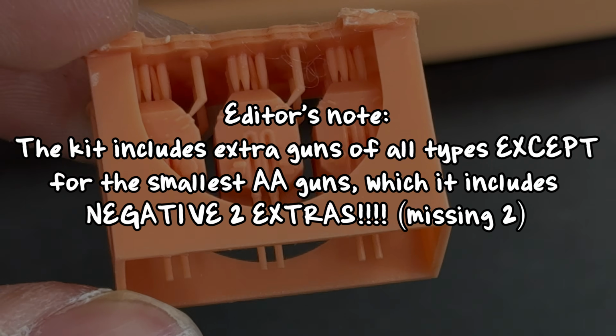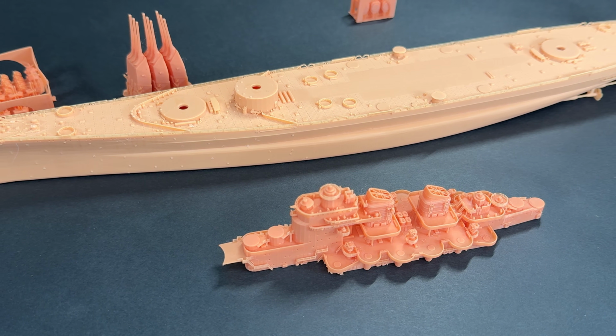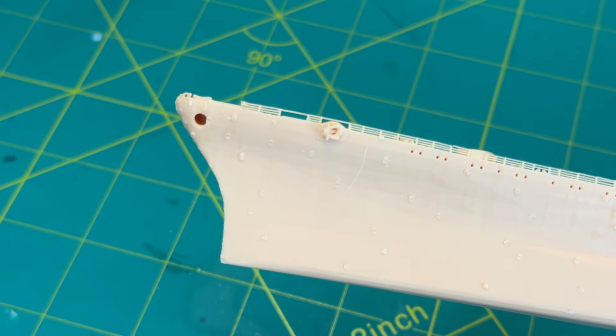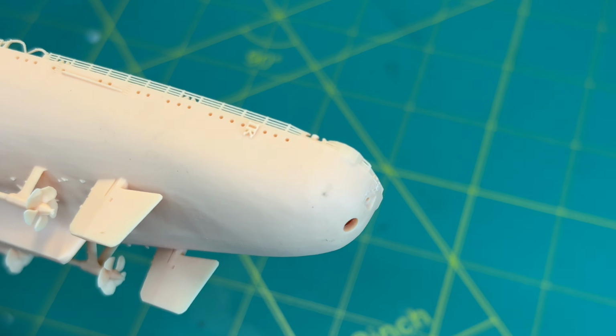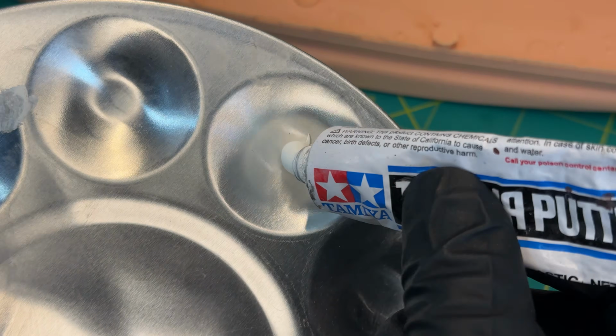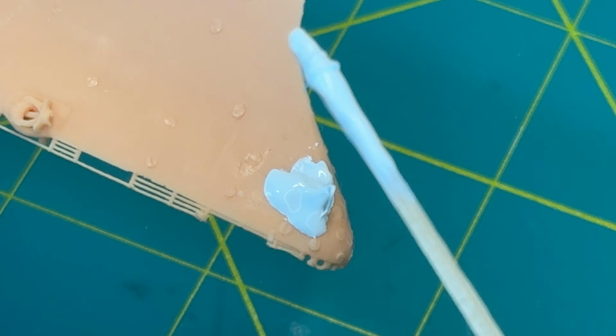How generous. Anyways, I've padded the runtime enough. Let's get crack-a-lackin'. I am so fucking sorry. The first thing I noticed were these big gaping drainage holes. They're for the 3D printing process only, so I need to plug them up with some putty. I used Tamiya's white putty, but I wouldn't recommend it for huge gaping holes like this, as it shrank significantly over time.